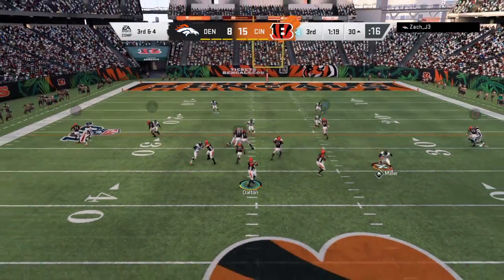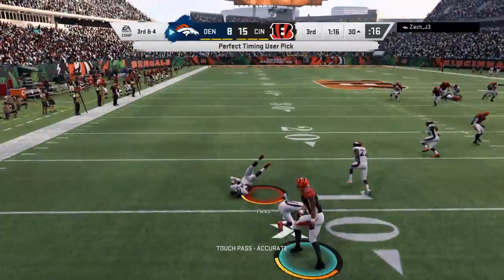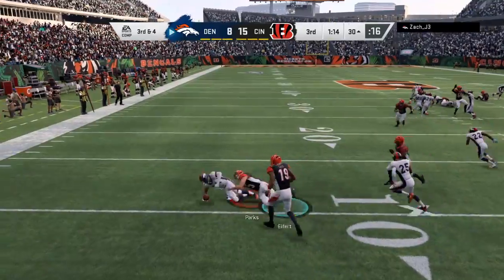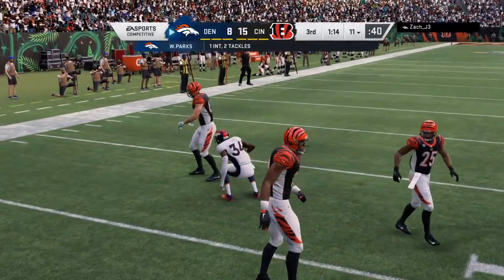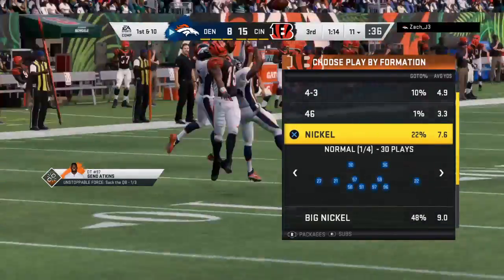But what you're hoping is that you figure out, and you see and get a clue that maybe there's... into heavy traffic, and it's intercepted. Picked off by Will Parks. And a big turnover there as his guys will get the football back.